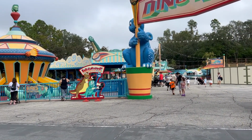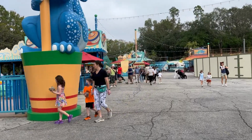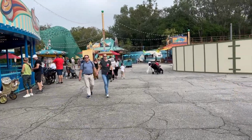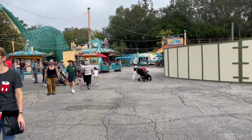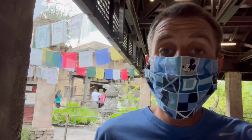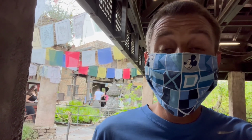All right, guys, just finished up with Dinosaur, the original thrill ride here at Animal Kingdom. Now I think we'll head on over to Asia and see if we can jump on Expedition Everest with a short wait, most likely via the single rider line. Let's go. Yep, pretty much a walk-on for single riders. Zero-minute wait. I'm right here at the loading area. Worked out well.